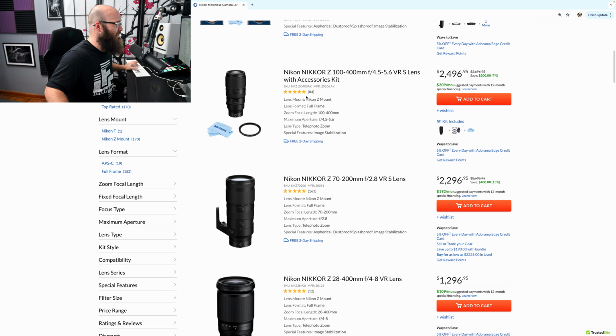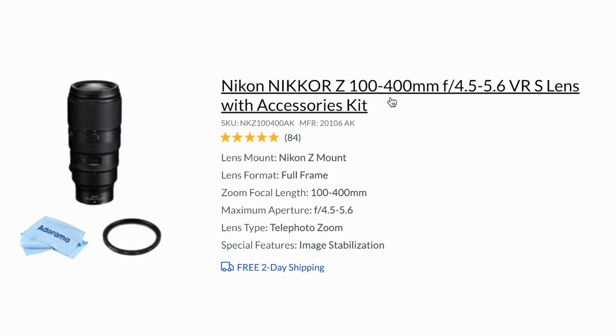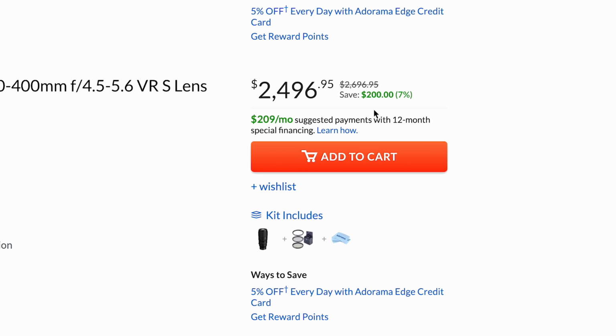Then we got $200 off on the Nikon Nikkor Z 100-400, the contrast machine, f4.5 to 5.6 VRS. That is $200 off at $2,496. That's a good price for that lens. I thought this one was a tiny bit overpriced too at that $2,700 mark. $2,496, I think that's where this lens should be priced. That's good. We like that.